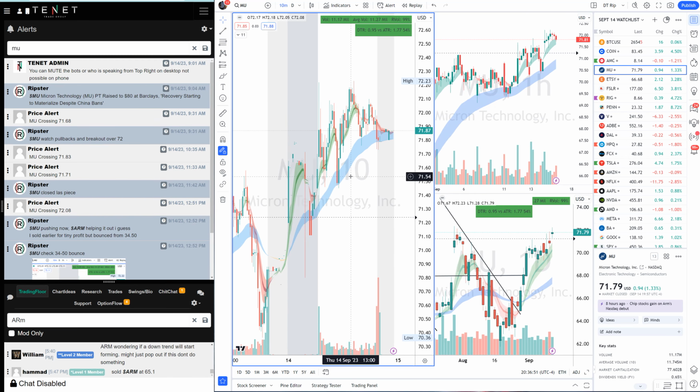Another idea from our watch list was Micron. I was long Micron, but it was very choppy action. You can see it going up and down, and then I finally exited because I was tired of too many rejections here. So I got out flat for a tiny profit. The Micron idea did work, but it was not a clean trend. So that was MU.